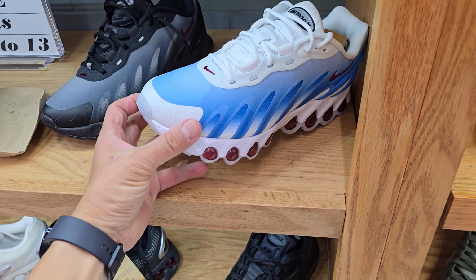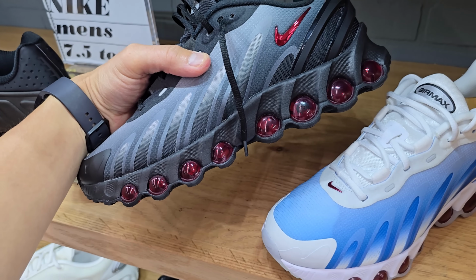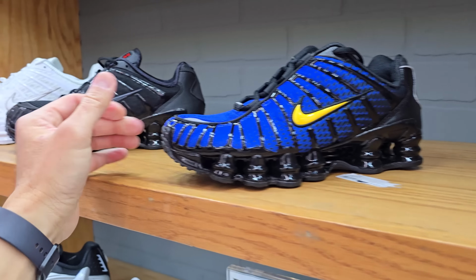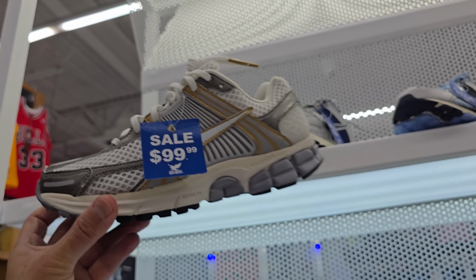We're starting to see more of the Air Max DN8s. And I like these better than the regular DNs. I like how it goes across the whole thing. And it reminds me of these shocks right here, how it goes across all of them. And of course, all on the midsole. Look at this, these go down to $80.